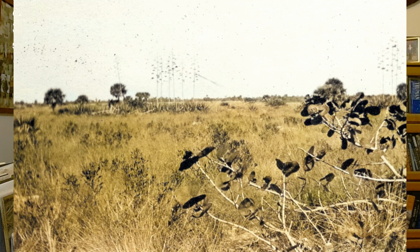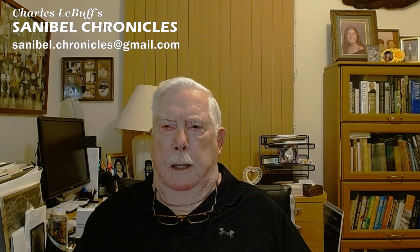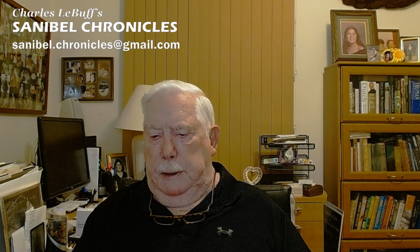This next image is an aerial photograph of Sanibel in 1936. You can see the island. There's very little development visible. You can see at the very eastern end, the right-hand end, the clearing of the Sanibel Lighthouse Reservation property, but no other living areas or habitations, buildings are visible in this photograph. It had returned in the 1930s to much like it was in the latter part of the 1800s.